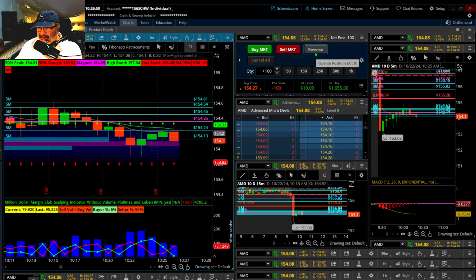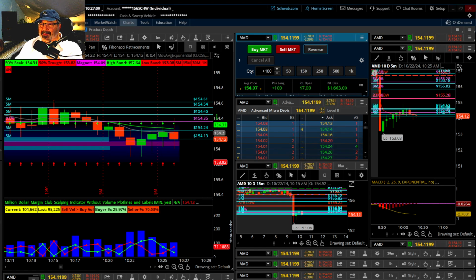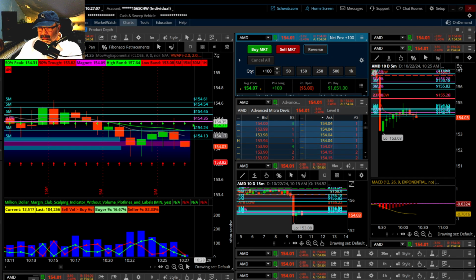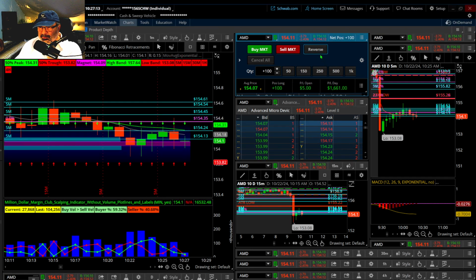Looking to turn around at like the 154 area. Take it right there, 154.07. I saw an 03. I didn't catch it, but I did bank some money there. So let's see if we can get back up here and just try to catch these baby moves. And if it doesn't, then again, I'm always prepared to turn around. I'm managing a bad position when it goes red on me.